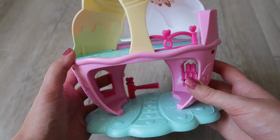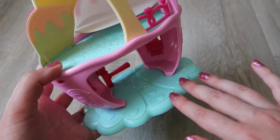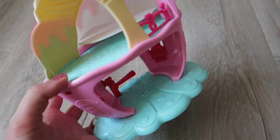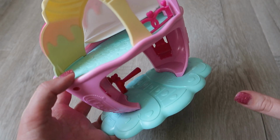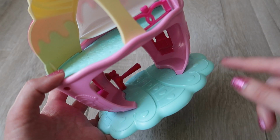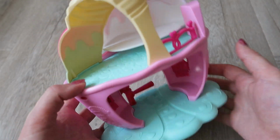Then on the inside, it's more like a walkway, more like an entrance to the ice cream shop rather than the whole ice cream shop itself, which I'm completely fine with. I do prefer working in open spaces for my LPS videos, so this would just be an entrance piece if I was going to use it.